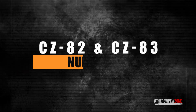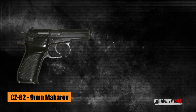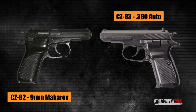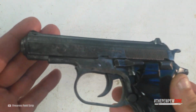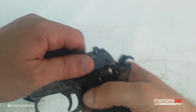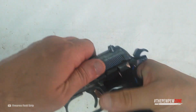Number 1, CZ-82 and CZ-83. The CZ-82 comes chambered in 9mm Makarov. The CZ-83 is chambered in .380 Auto. You might even find some chambered in .32 ACP. They are small enough to carry concealed and reliable enough to keep for extended times in your nightstand. Based on the design of the Walther PPK, the CZ-82 comes with a fixed barrel blowback action. Its takedown procedure also follows the PPK.